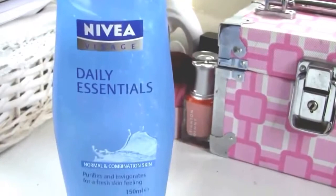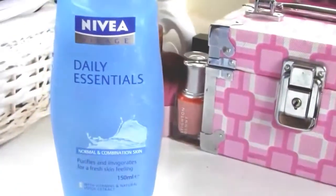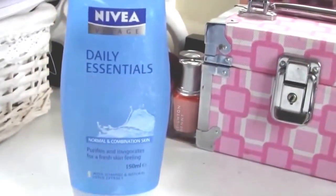Step 2 is cleanser, and for this I use Nivea Visage Daily Essentials Refreshing Facial Wash Gel, and I use this twice a day, once in the morning and once again at night.